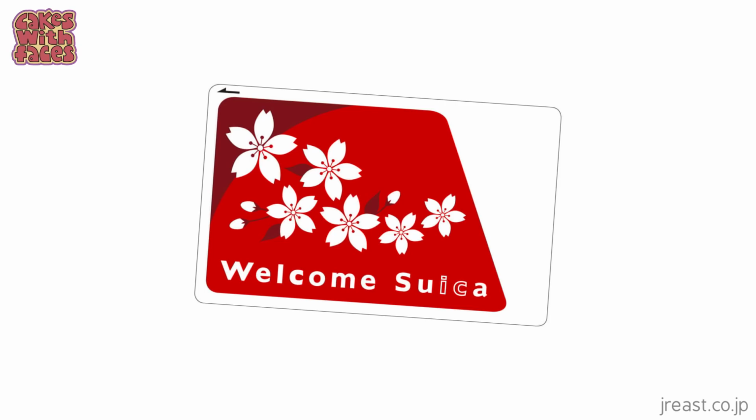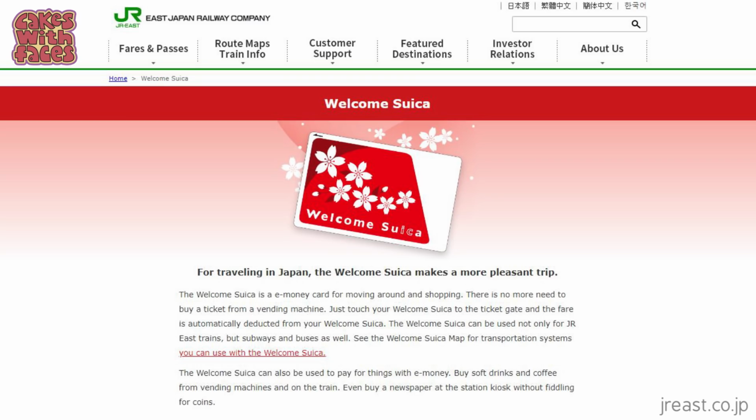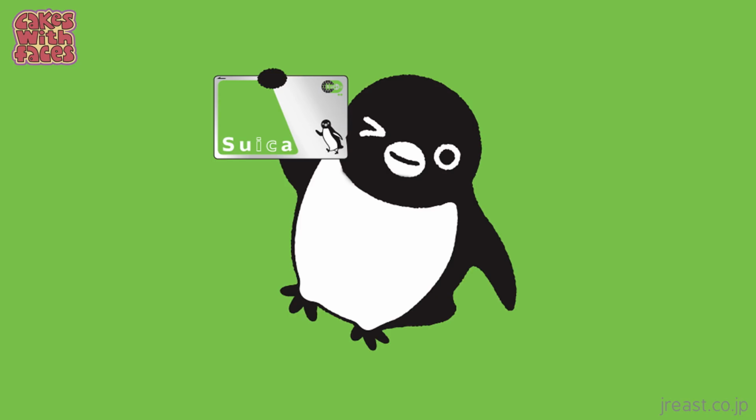I'm not picking up mine here because I've got one already, and if you've got one from a previous trip, it will still work when you come back. There's now also a version of the Suica card designed for foreigners. It's called the Welcome Suica. It's the same as a regular one, but you don't have to pay a deposit to get it, and it expires after 28 days. It also doesn't have the cute penguin on it.